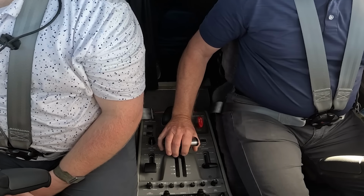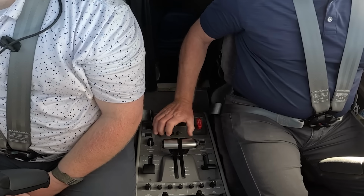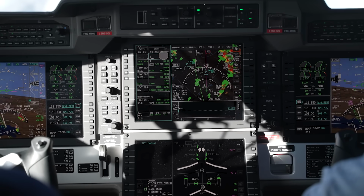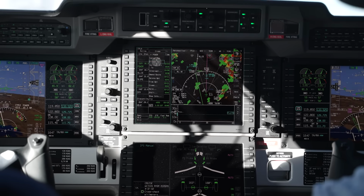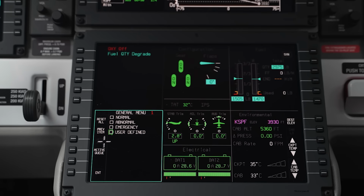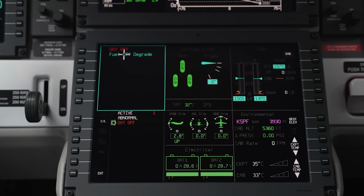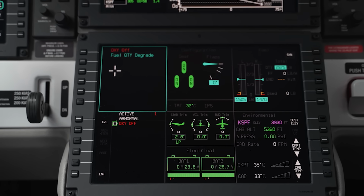So between having one hand on the yoke and one hand on that control wheel that's kind of like a mouse, you can do a lot without actually having to take your hands off of either and reach around the cockpit at all. The avionics are also really smart in that if you have a failure of some kind, you get a CAS message, it'll pull up that emergency checklist for you to go through.